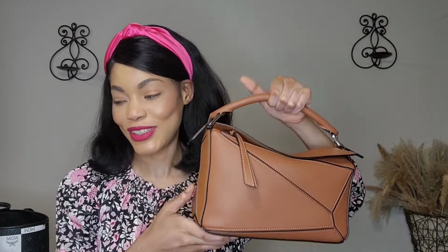This is my only bag from Loewe, but I am starting to like the brand a lot. So I'm looking at other pieces from Loewe to add to my collection.